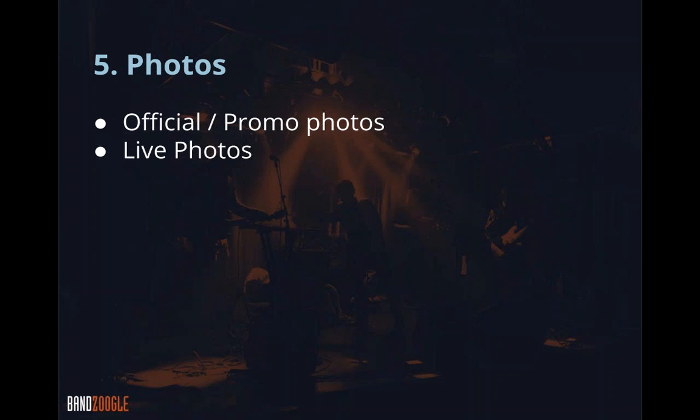Photos, no brainer to have some photos on your website. You can have your official promo photos, some live photos, fan photos. You can separate them into different galleries to make it a little bit easier to find all those different types of photos.